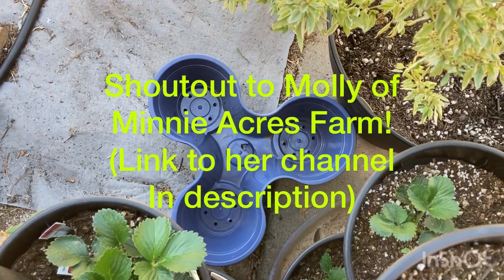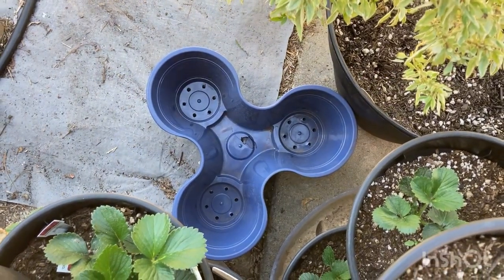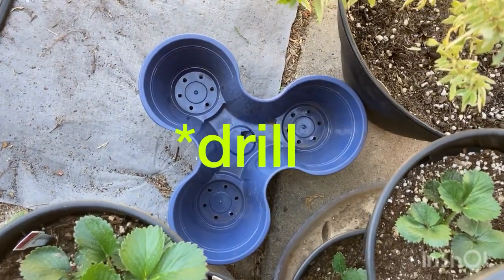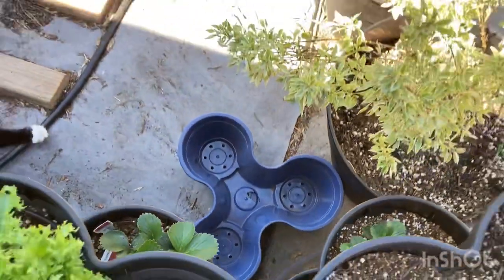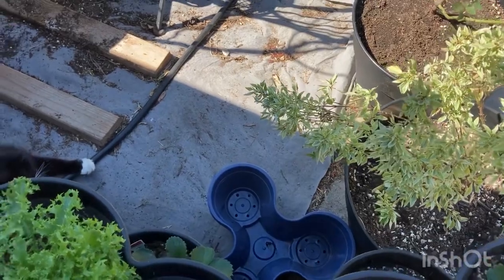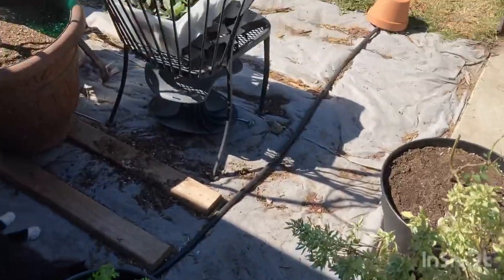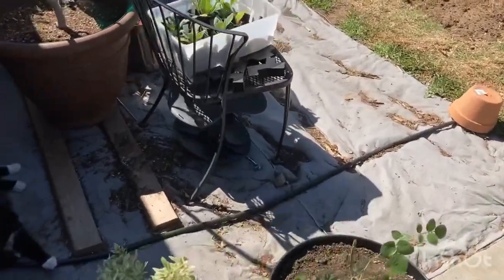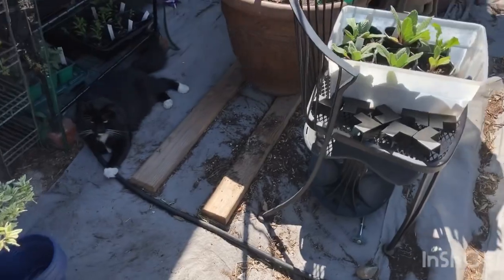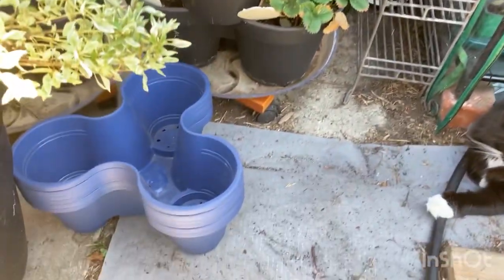Hello, Mini Acres Farms. I know you got a whole case of these. I think I've got 5 of them. I had my husband poke a hole down the middle because I'm going to run drip through these too. And I plan to load that up with basil. I have a lot of different types of basil growing this year, and I just feel like that'll be an awesome thing. I don't think that was my idea, but I can't remember who suggested it. It's a great idea though, a basil tower.